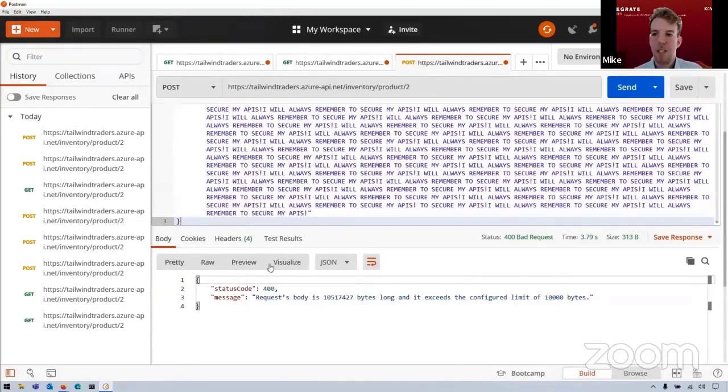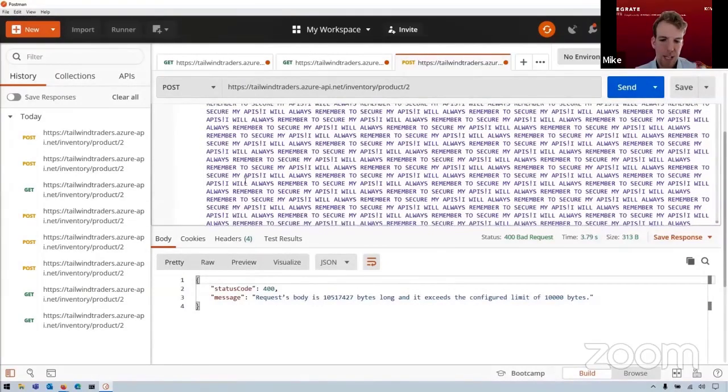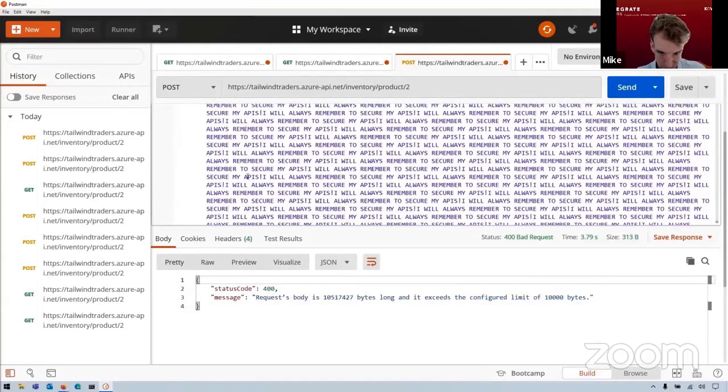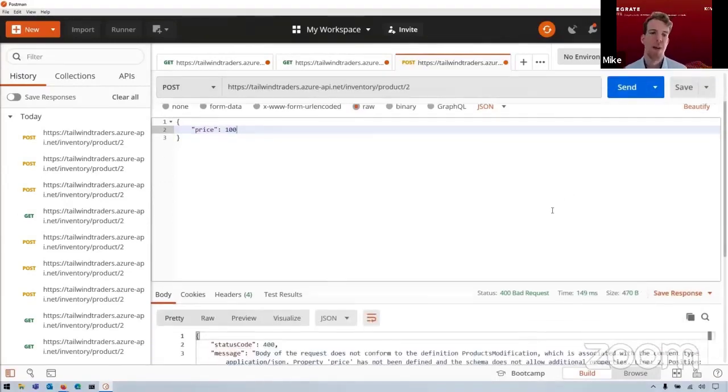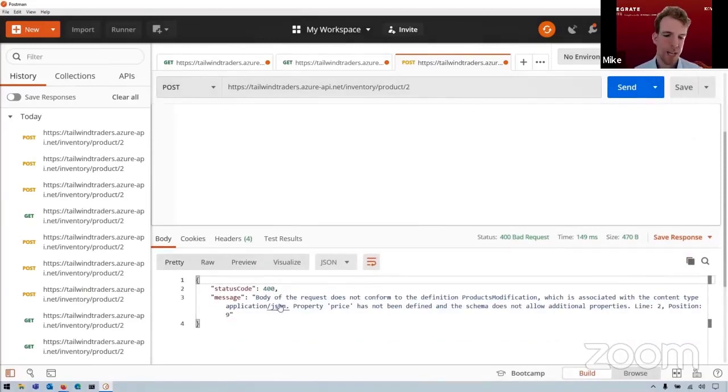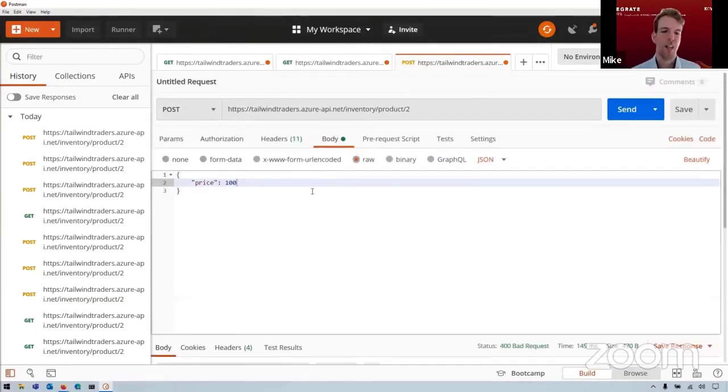Now let's see if that policy worked. So I'll make a test call again. And this time it resulted in a 400 bad request. The excessively large payload was blocked by the API management service and not forwarded to the backend service. When I try to change the price property, API management doesn't allow me to do that because it's not documented in the portal. It's not part of the schema.